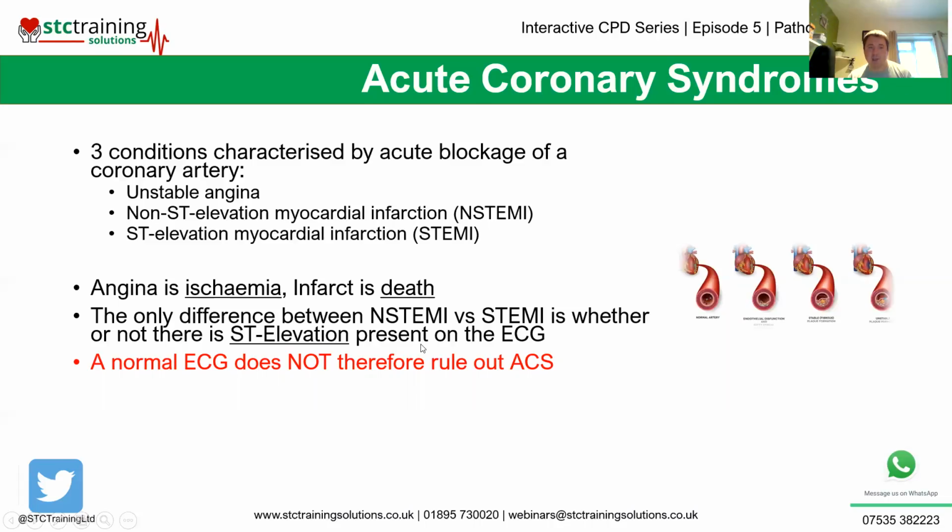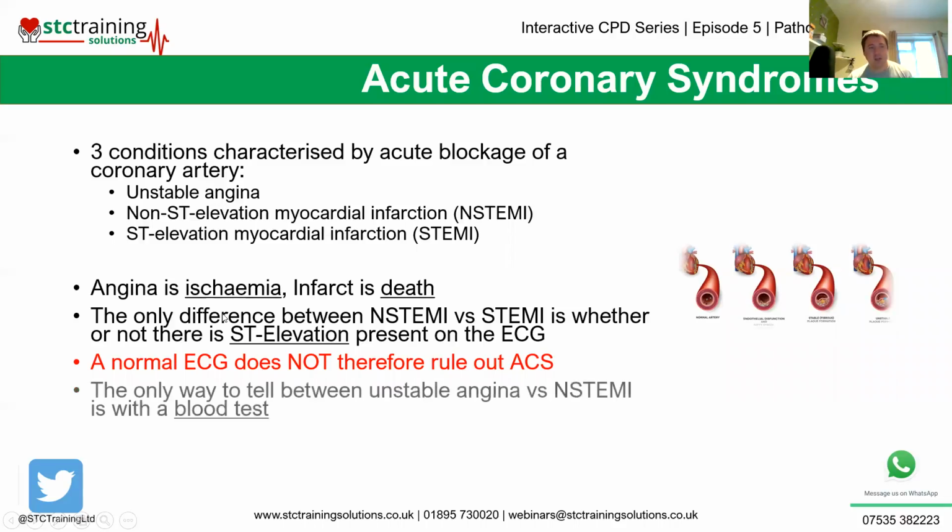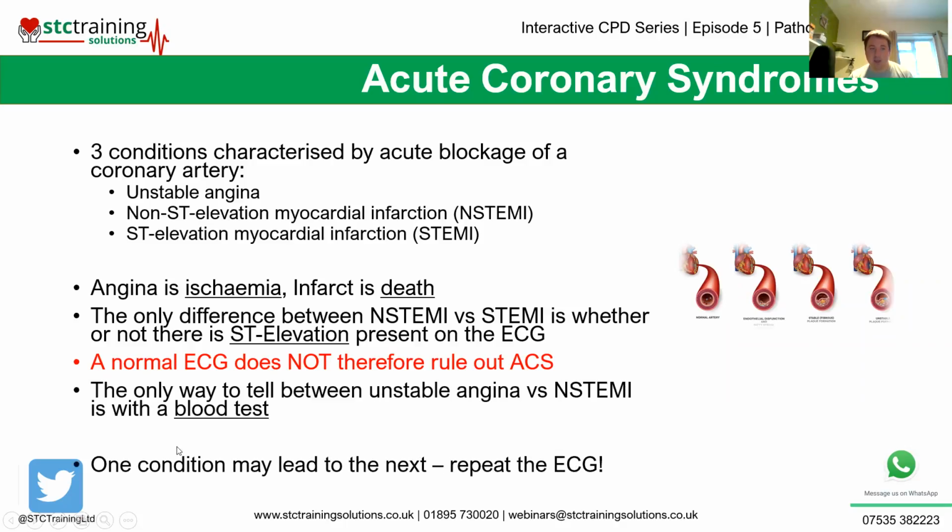But if there is ST elevation present on the ECG, in the presence of chest pain and obviously symptoms that make you think heart attack, it can only be STEMI. ST elevation MI. If there is no ST elevation, it could be unstable angina, it could be NSTEMI, it could be a chest pain of non-cardiac cause, couldn't it? But the golden rule here is a normal ECG does not therefore rule out ACS, because you can have a normal ECG in NSTEMI. You can have a normal ECG in unstable angina. Okay. The only way to tell the difference between unstable angina and NSTEMI is with a blood test.